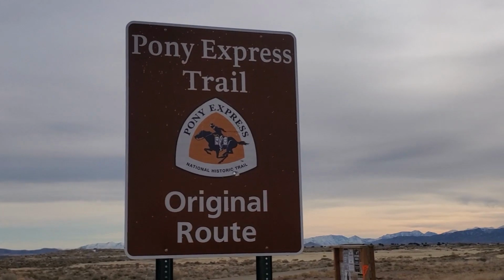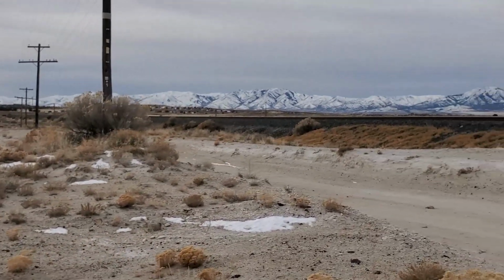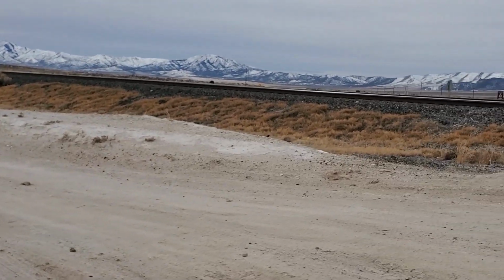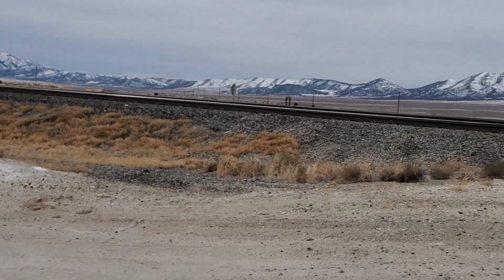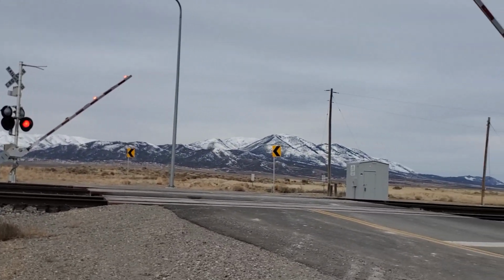From horses on the Pony Express Trail to trains.